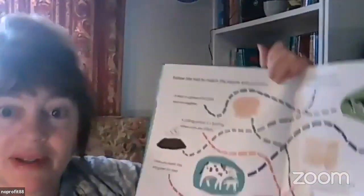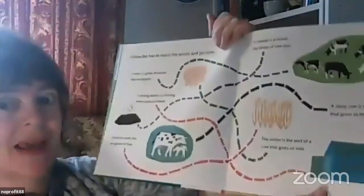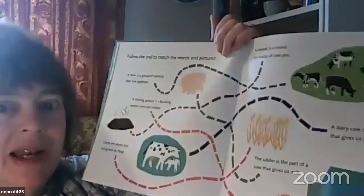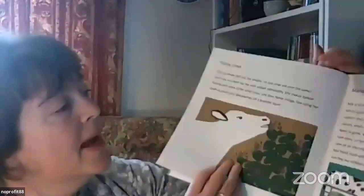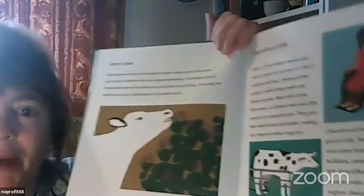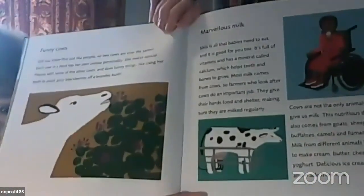And then if you get this book, you can play this game, where you link what things mean to the pictures, and then there's some more information about cows at the back of the book. I'm not sure we're going to have time to read all of that today, but that's something you can see in more detail when you get your own copies. Hopefully you will. So that's the book.